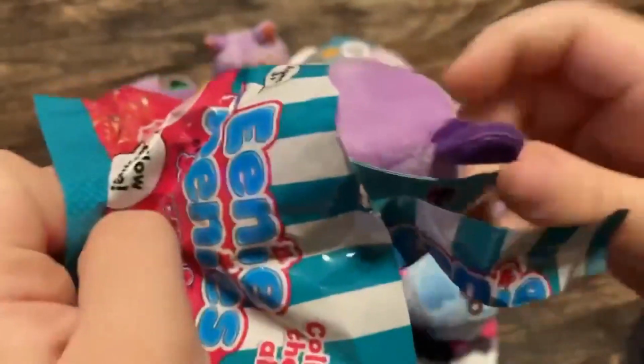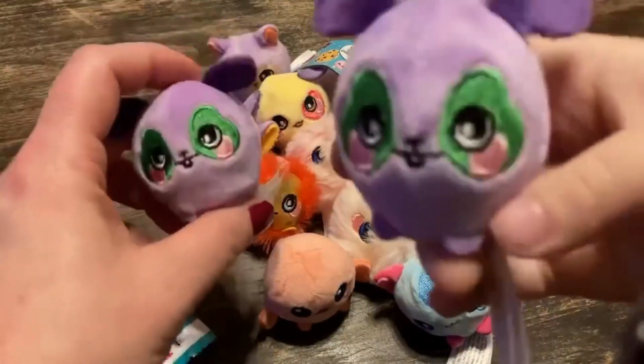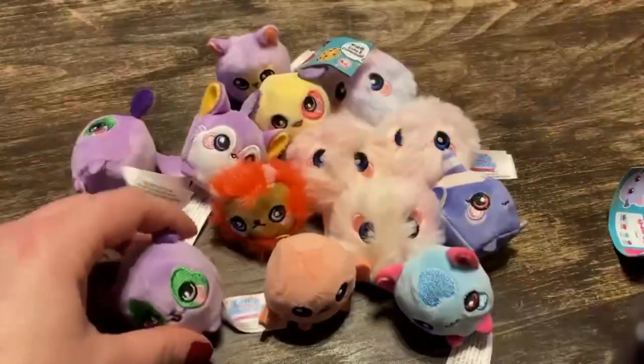I'm just going to start opening something. This one's soft. Hey, wait, is it a duplicate? Oh, it is a duplicate. It's a duplicate of the dog. This is so cute, though. Which one was your favorite, Liam?